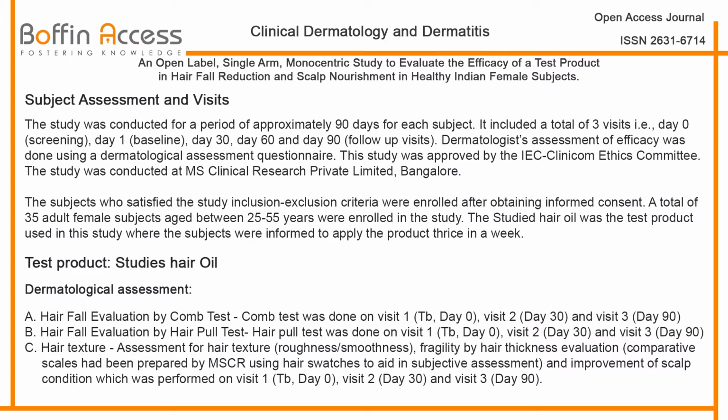Dermatological assessment. A. Hair fall evaluation by comb test. Comb test was done on visit 1, baseline, Day 0, visit 2, Day 30, and visit 3, Day 90. B. Hair fall evaluation by hair pull test. Hair pull test was done on visit 1, baseline, Day 0, visit 2, Day 30, and visit 3, Day 90.